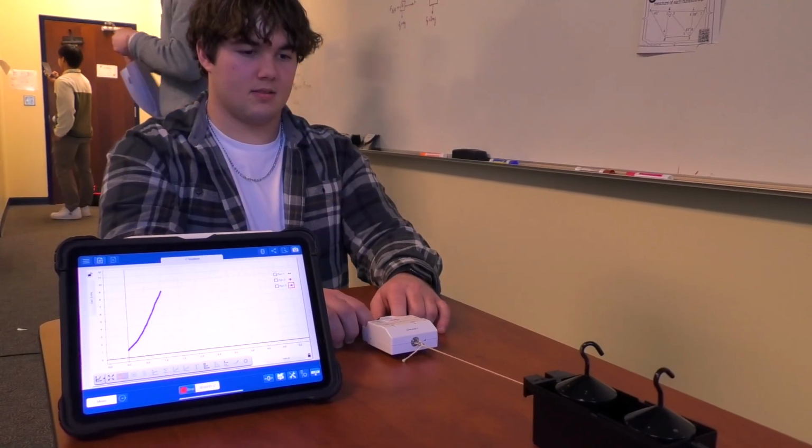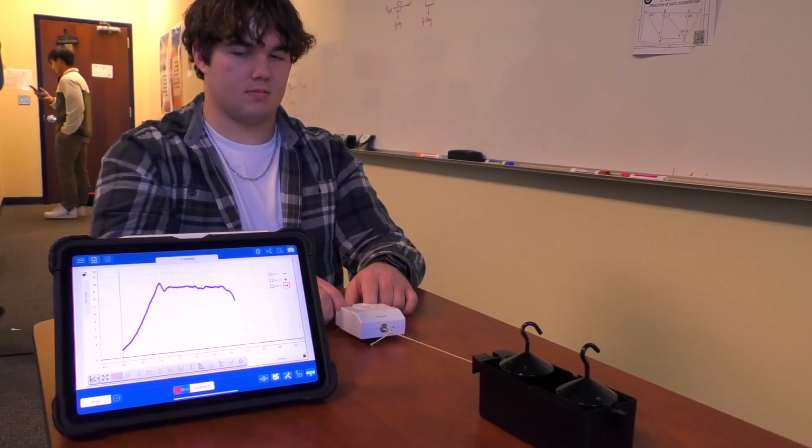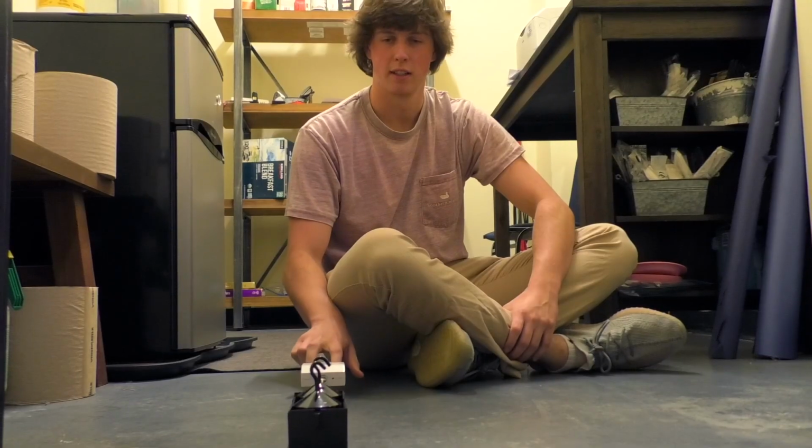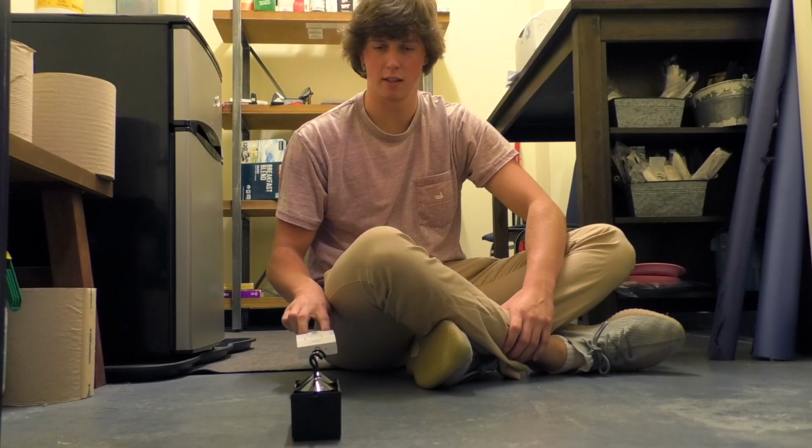Yeah, so we used multiple different surfaces. We used our wooden table, we used the carpet, we used the hallway, and we used some concrete to achieve different levels of static and kinetic friction, so we could determine the relationship between the two.